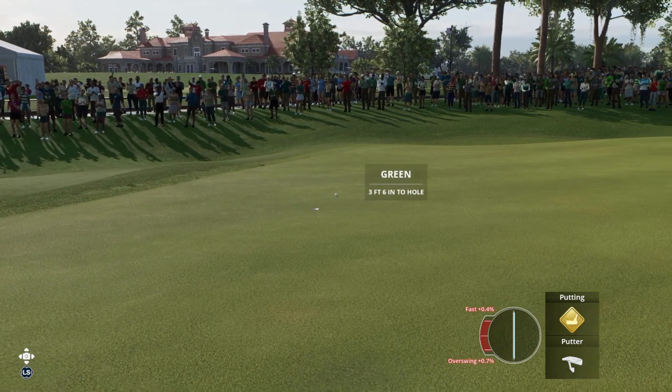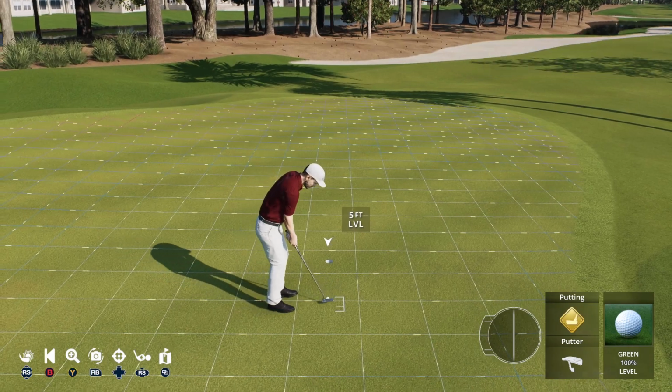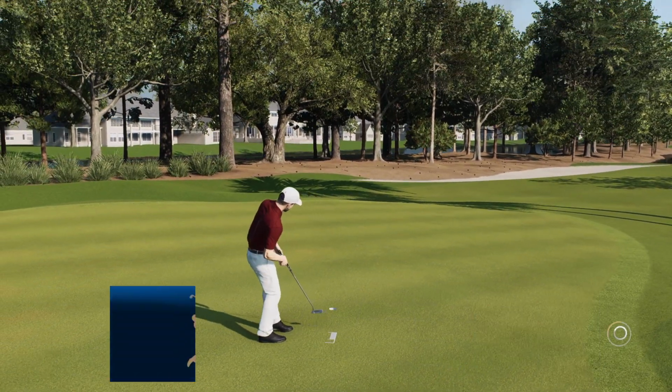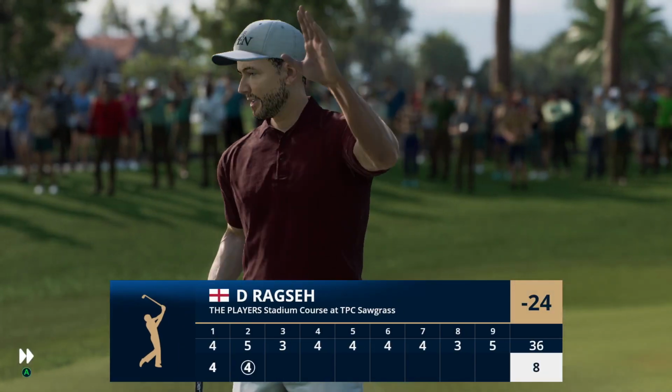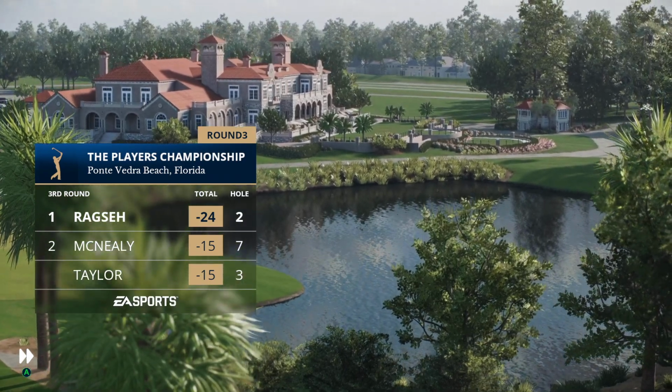Wonderful effort right there. That was tracking much of the way, and it'll leave a short one for birdie. Yeah, well done. It's a birdie here at the second, and that's going to move him to 24 under par.